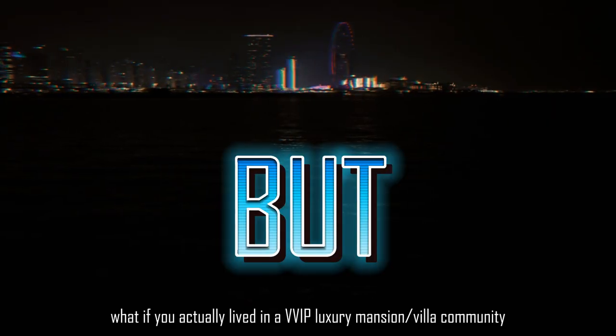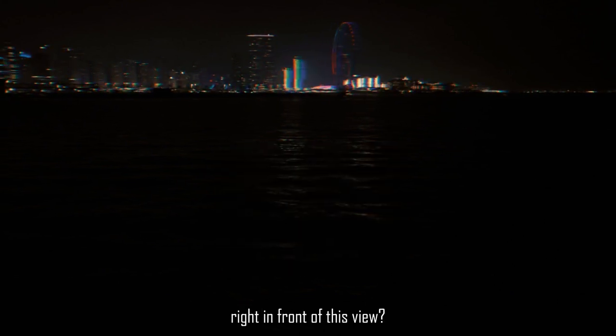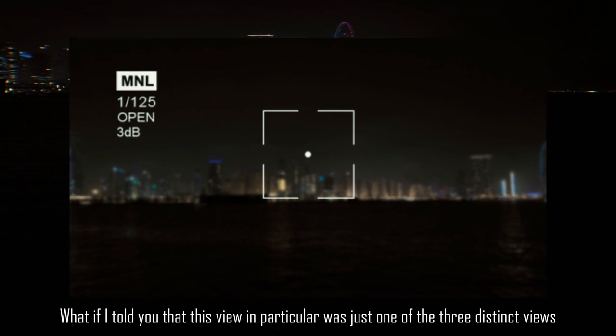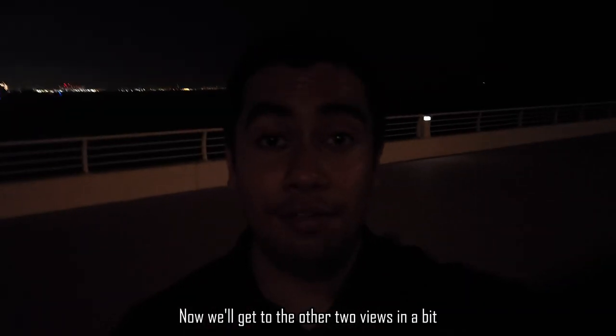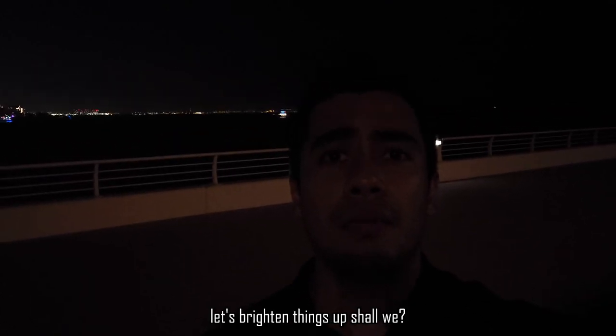But what if you actually lived in a VVIP luxury mansion slash villa community right in front of this view? What if I told you that this view in particular was just one of the three distinct views you could choose from in this community? Now we'll get to the other two views in a bit, but for now let's brighten things up, shall we?